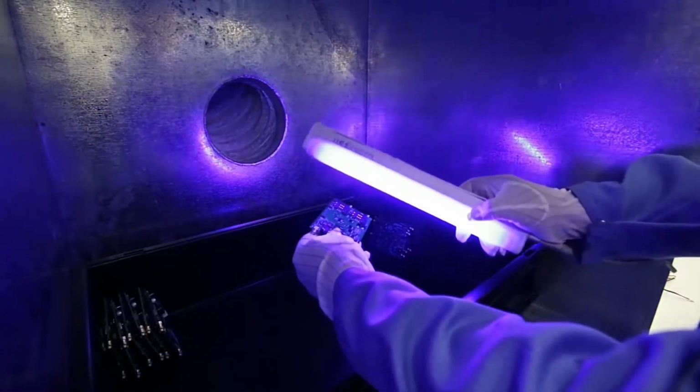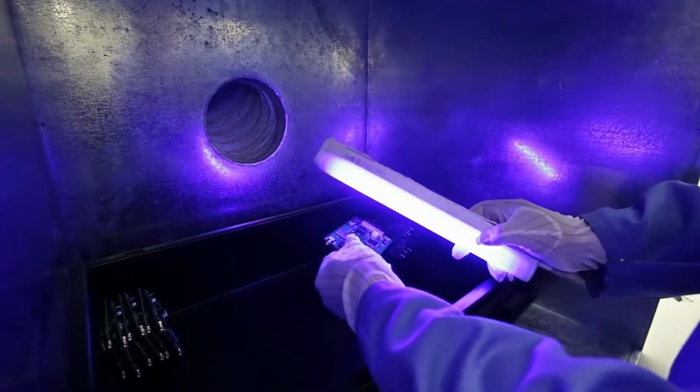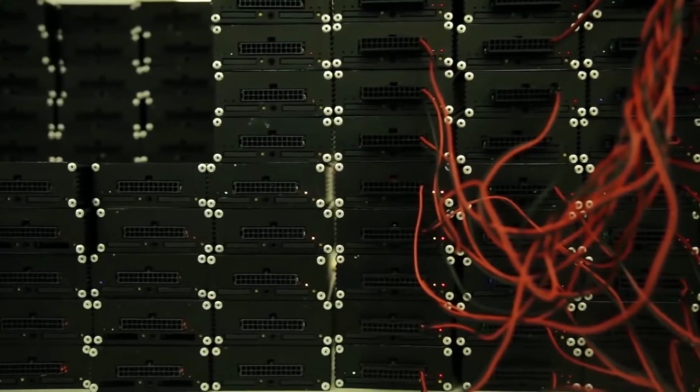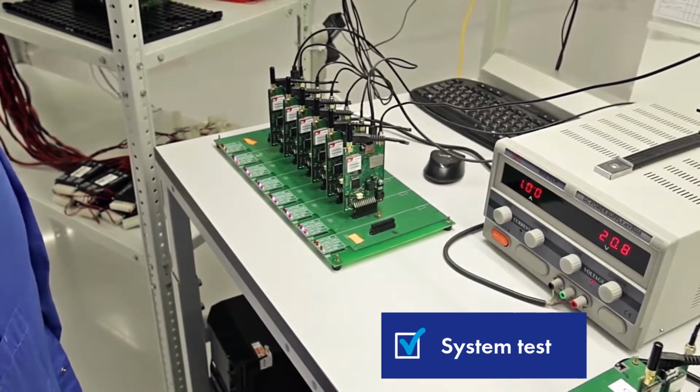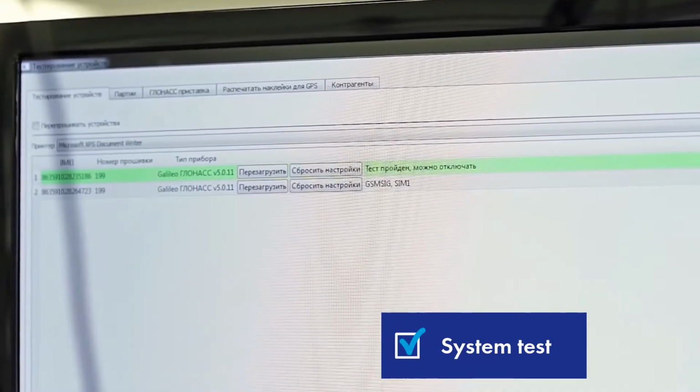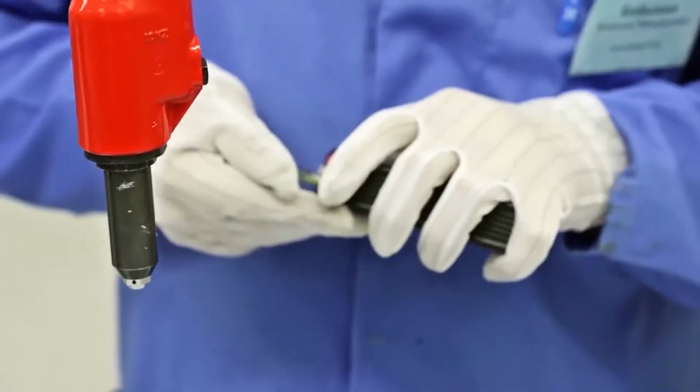For higher protection, after checking, the boards are being varnished. The special components of the varnish allow to control the quality of protective coating in the ultraviolet rays. On the test run, every device is checked to work under the maximum input voltage. The next step is a system test, which checks the serviceability, the connection with the satellites GLONASS and GPS, as well as the cellular network.